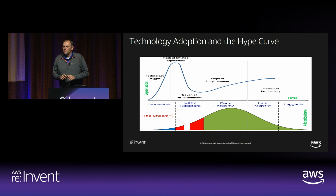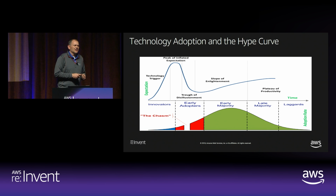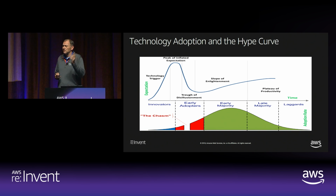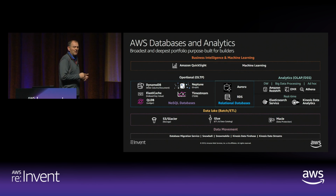The same thing will happen with NoSQL technology over the next 5 to 10 years. Denormalized data modeling is going to become commonplace, and people are going to understand what that really means. And if you're interested in that, I gave a great session last night, the DAT301 session. It's up on YouTube already. Talks a lot about design patterns and best practices for NoSQL.